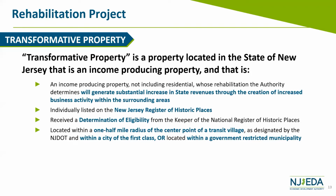Then in addition to that, there is a requirement with regards to location. The property has to be located within a half mile radius of the center point of a transit village designated by NJDOT, and within a city of the first class. There are currently three cities of the first class in New Jersey: Newark, Jersey City, and Paterson. Or it can be located within a government restricted municipality. And again, the government restricted municipalities are Trenton, Paterson, and Atlantic City.